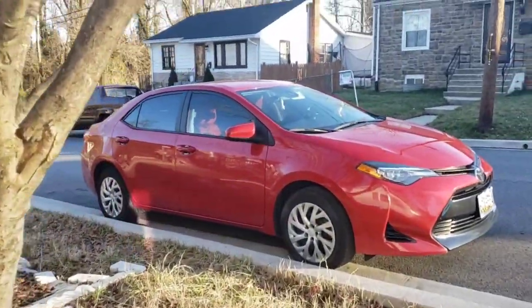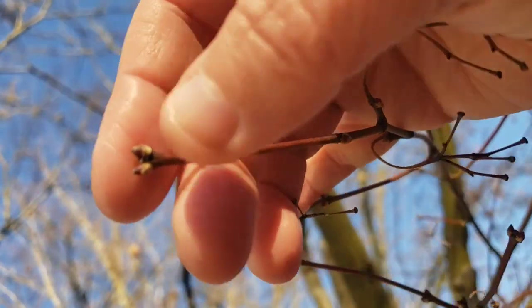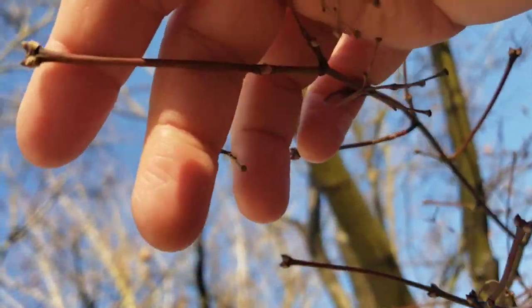And let's see if it's got any buds coming out. Yeah, we have some buds growing, guys. Look at that. Little buds starting. So I'm really looking forward to that.